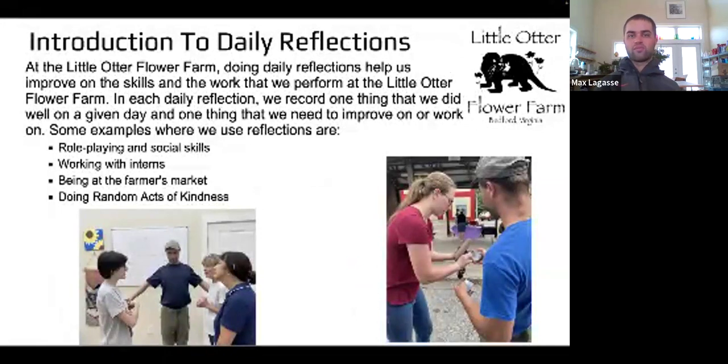At the Little Otter Flower Farm, doing daily reflections helps us improve the skills and the work that we do on the Little Otter Flower Farm. We do one thing that we did well, a glow, and one thing we need to work on, a grow. Some examples of where we use them are role playing, working with interns, being at the farmers market, and doing grand acts of kindness. We move forward.